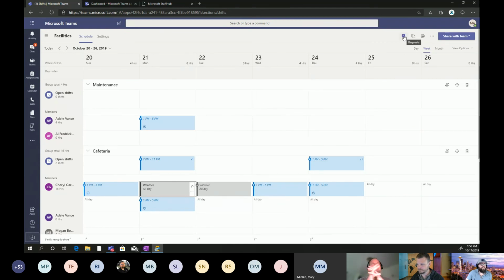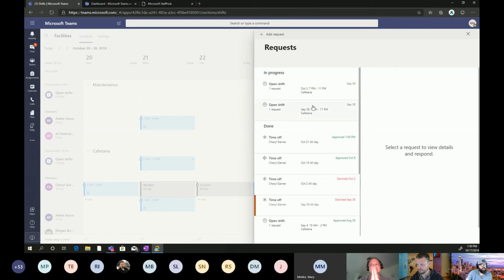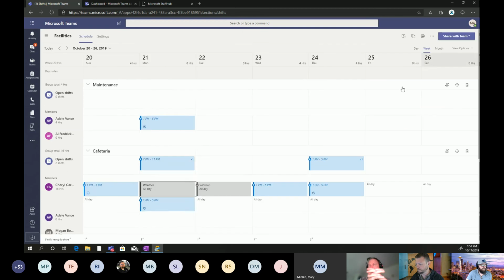Here under the requests, you're going to see all the open shifts. In this one there's an open shift, here's one, there's another one. So you can see all these requests coming in, and it's now a part here as well. You can see all the changes, all the requests that were happening for that specific user. You can also print this, scale it to one page, and export it.